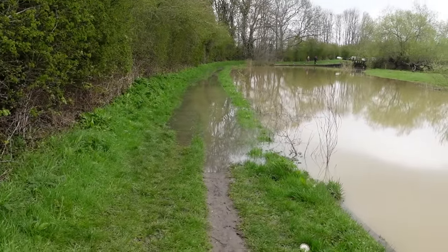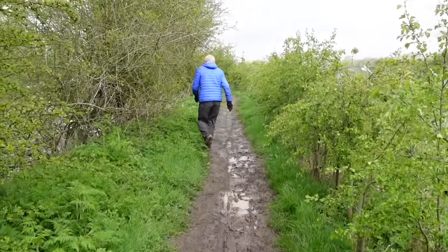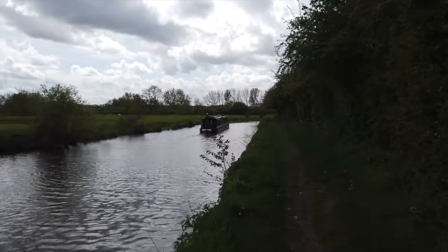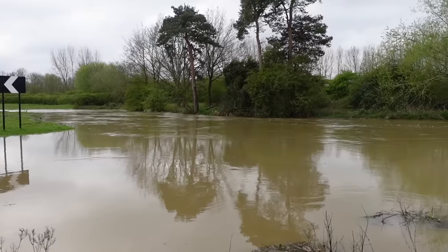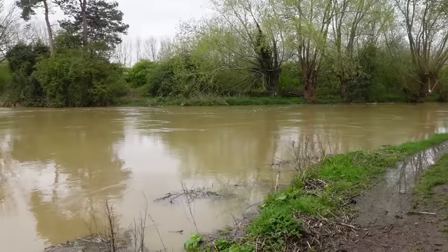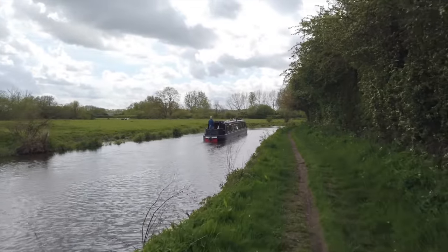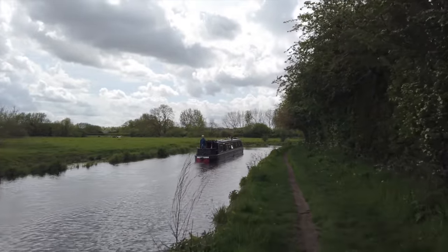So the last time we walked this footpath, it was absolutely flooded. We were hopping around puddles and the river had come up. I bet it's about 2 foot, just looking at where it is now. We couldn't have dreamt of bringing Border Reiver down here. Not in the slightest. Yeah, the river was coming up over the bank. And look at it now. It's all serene.